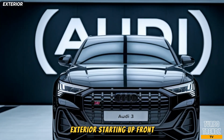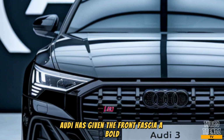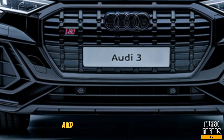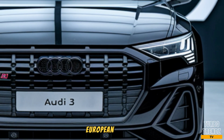Exterior. Starting up front, the 2026 Q3 makes an immediate impression. Audi has given the front fascia a bold and more refined design. The signature single-frame grille is now wider, more sculpted, and features a honeycomb mesh pattern in higher trims, bordered by sleek aluminum trim that screams upscale European styling.